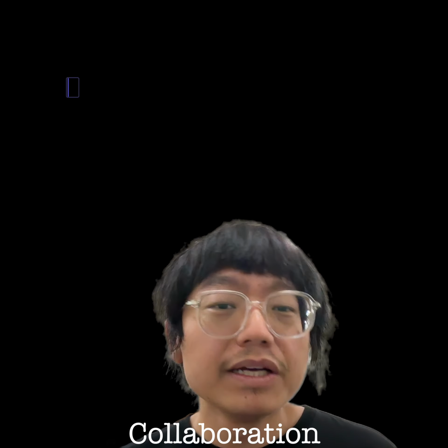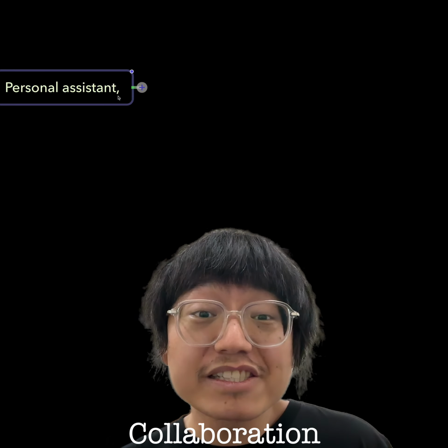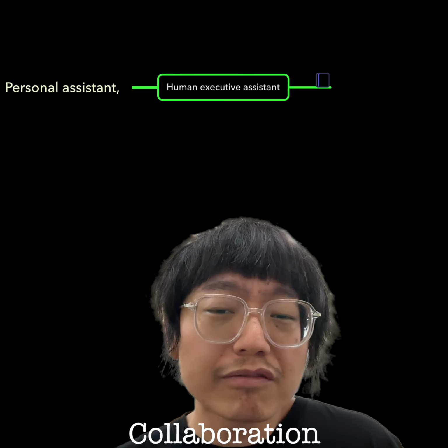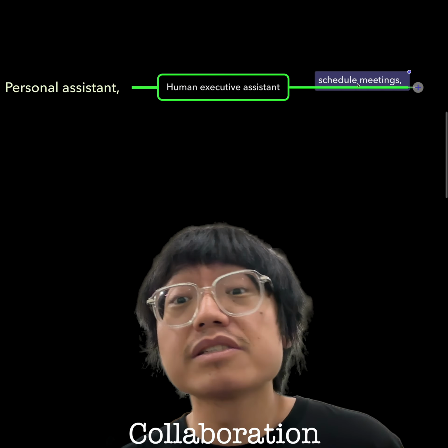The first example is personal assistant. Just imagine an executive assistant who needs to schedule meetings, organize travel plans, and knows personal preferences.